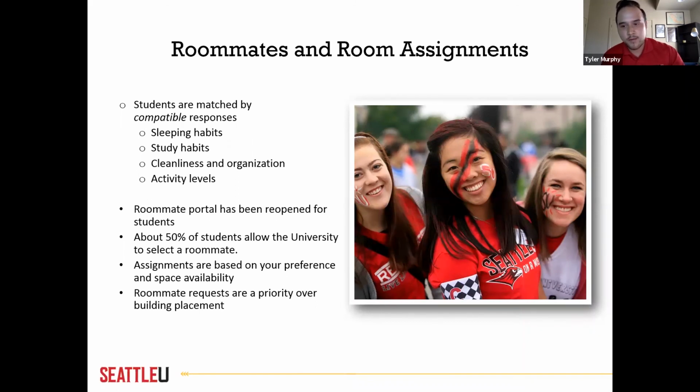So on the housing portal, when students log on to sign up or to apply for housing, once the application is done, students are able to search for potential roommates. You can search roommates by web name. So if you know of someone who is coming to Seattle U and you'd like to sign up to live with them, you can request that specific person.